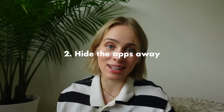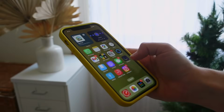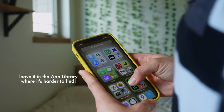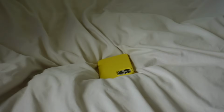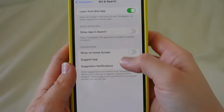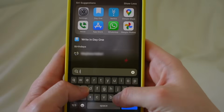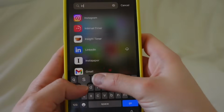So the obvious way to do that is to take it off your home screen, because your thumb has that muscle memory to find those addicting apps, and you might find yourself opening Instagram without even realizing consciously that you did it. Then also, if you're on an iPhone, I'm not sure how it is on other phones, but on iPhone you can disable Spotlight search. So I disabled that for Instagram. I can't search for it that way. I have to swipe to the right, get to the app library and find it there.